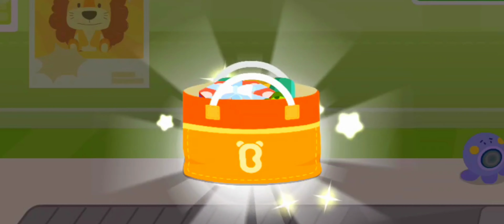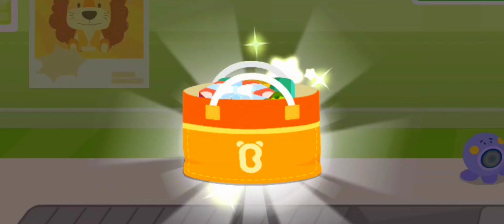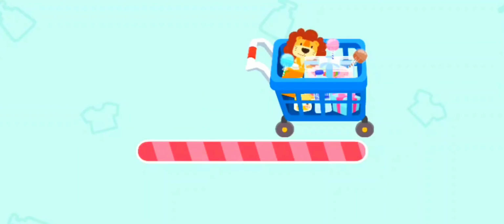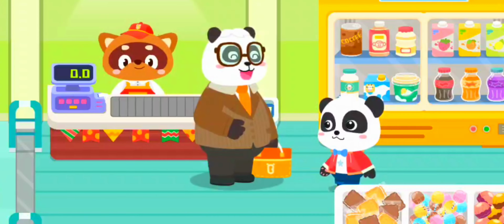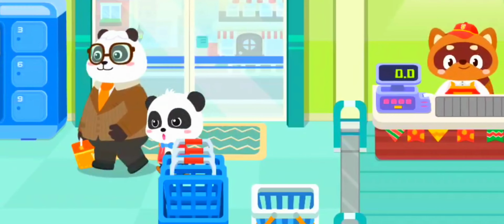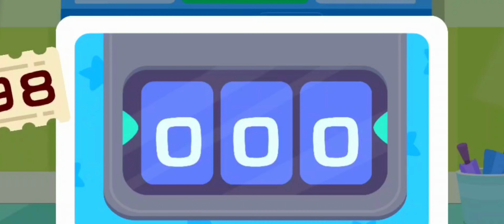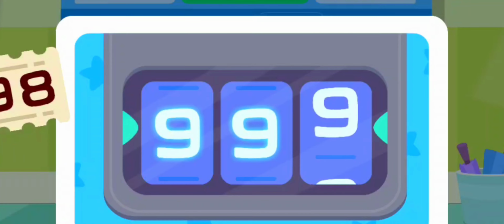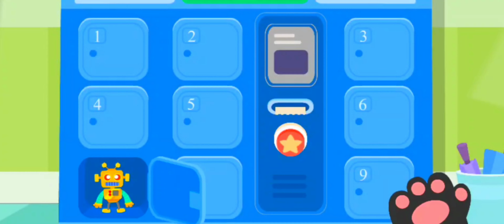It's more environmentally friendly to take your own shopping bag when shopping at the supermarket. Great job, honey. Thanks for your help. What's our password? 998. 9 9 8.